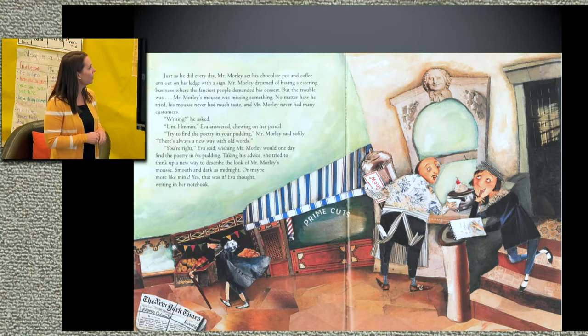"Writing?" he asked. Eva answered, chewing on her pencil. "Try to find the poetry in your pudding," Mr. Morley said softly. "There's always a new way with old words." "You're right," Eva said, wishing Mr. Morley would one day find the poetry in his pudding. Taking his advice, she tried to think up a new way to describe the look of Mr. Morley's moose. Smooth and dark as midnight, or maybe more like mink. Yes, that was it, Eva thought, writing in her notebook.